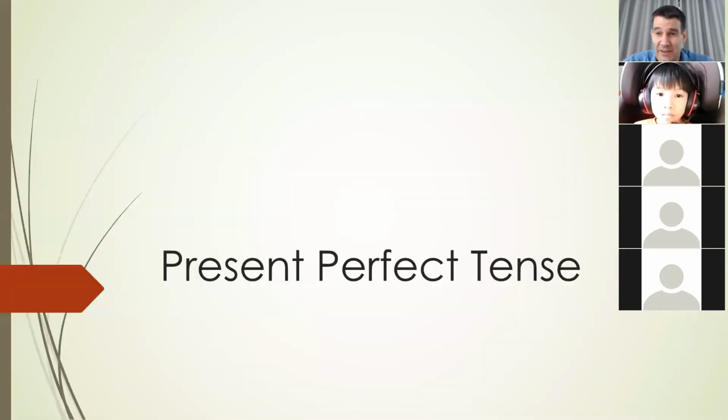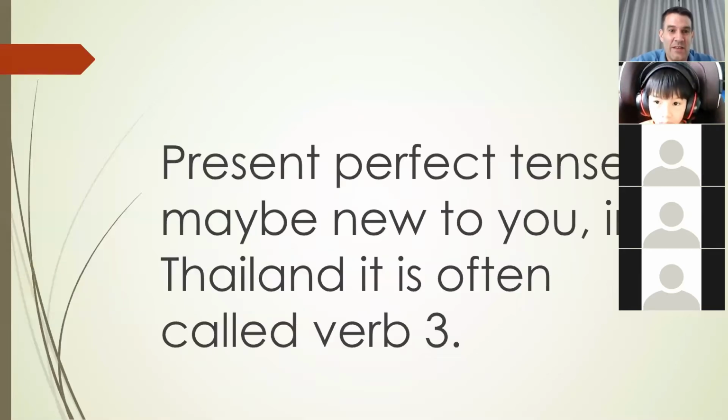So in English, we don't say verb 3. That's only in Thailand. In English, you will say present perfect tense. You will not see verb 3 on any kind of test like ONET. So try to remember, present perfect tense is verb 3. Maybe it's new to you. As I said already, it is often called verb 3, but this is only in Thailand. This is not an English term. We don't say verb 3.